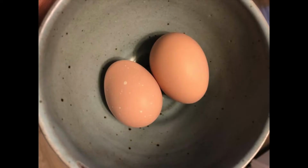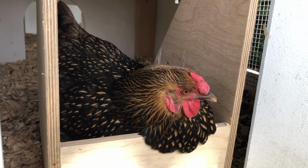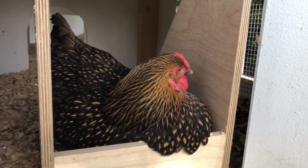As they got bigger and bigger and their combs and wattles got redder and redder, we knew that the time was getting close where they would be able to reproduce or lay eggs. And then one day it finally happened. About 4 months after we got the chickens, they started to lay eggs, and that is a really exciting moment. The chickens exhibit some pretty interesting behavior in their nesting boxes. Listen to what they sound like when they're about to lay an egg.